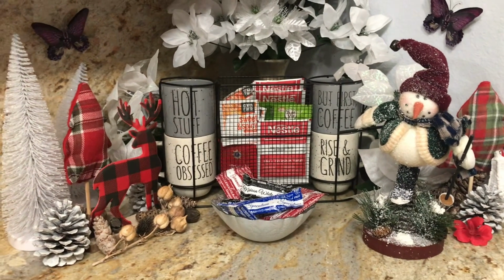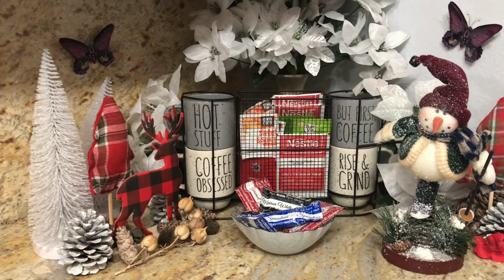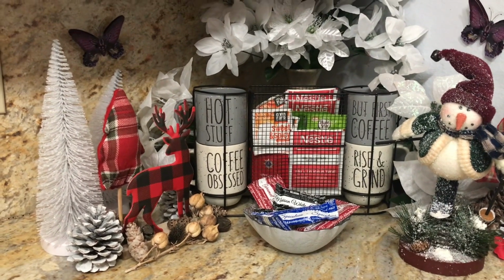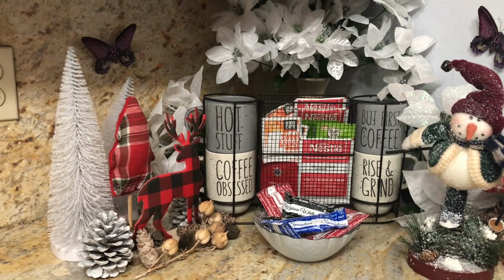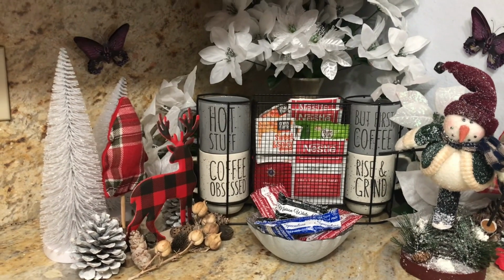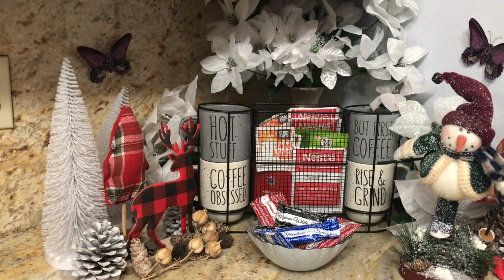So let me know what you thought of my display that I put together for around $3. I thought it turned out pretty good. I shopped my house, moved things around, and this is what I came up with for my Winter Wonderland.